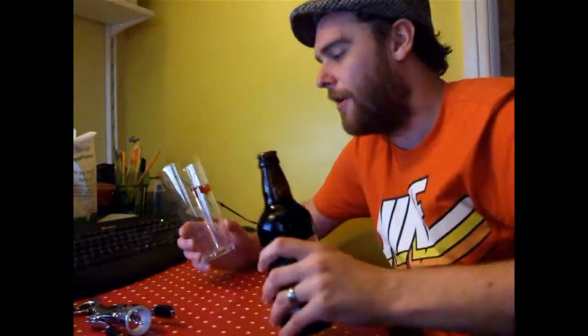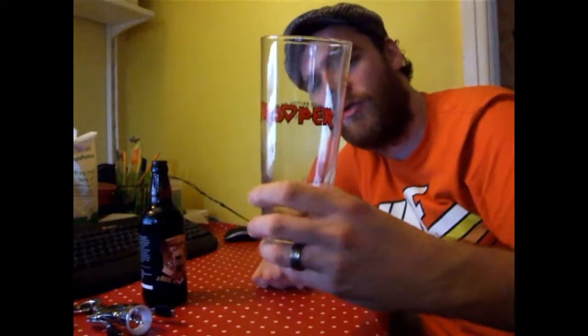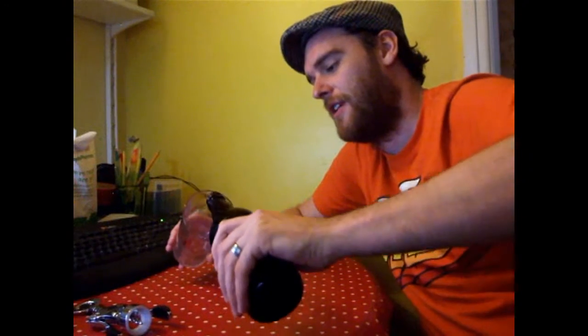Right, okay, I'm just going to pour it in. Got my Trooper glass, rock and roll. I've not drunk anything out of this glass yet, so here we go.